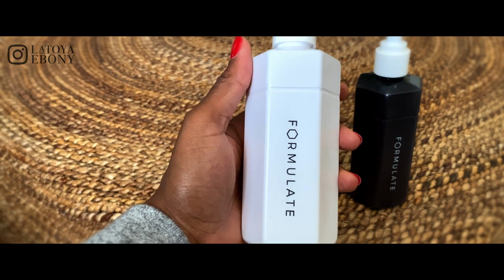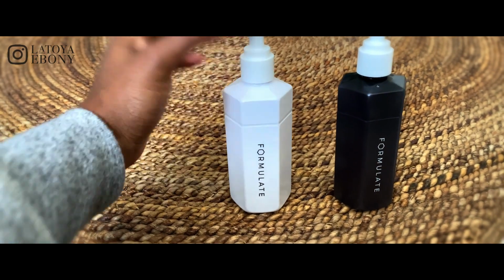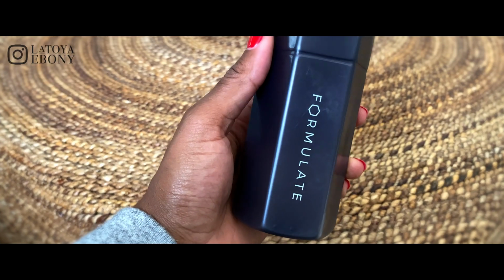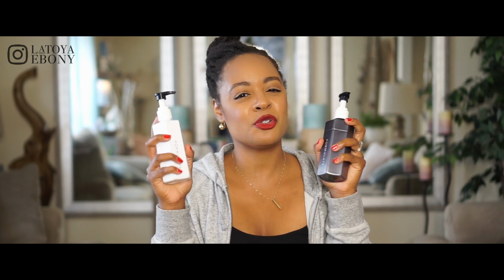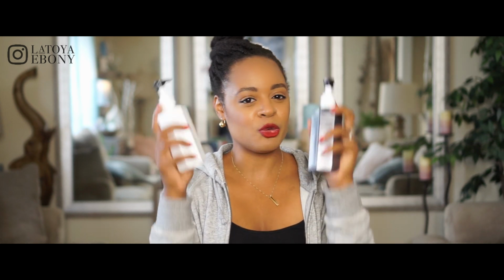I've still been using these by Formulate. I like them. They're very lightweight and they work really well. These are the ones that I use, and the bottle is not too big. I like the size of them, but if you're going through TSA, of course you're going to want to get the TSA sized bottles if you can, or maybe even a travel size kit of the products that you really love.